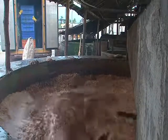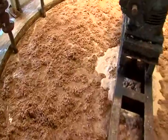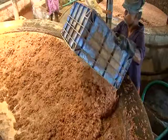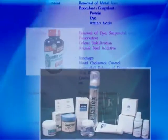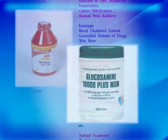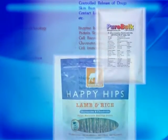Squilla is not used. Today we find that in spite of collecting from a wider area, it is still difficult to meet the requirements of export. Even 20% of usage of shell waste brings home an earning of 100 crore rupees. The potential of chitin and chitosan is virtually limitless. Today, worldwide, there are over 2,000 recognized applications of chitin and its derivatives. With time, the demand will only increase.